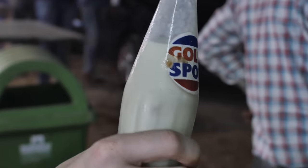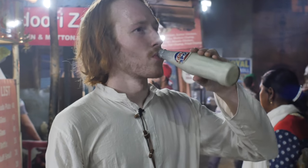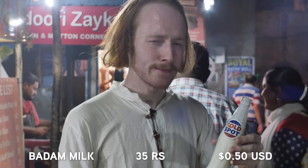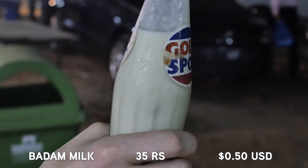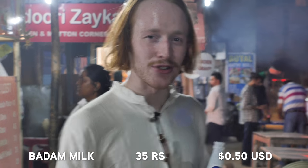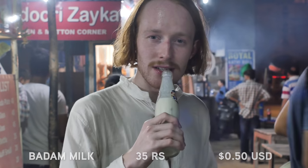Badam milk. Looks like straight up milk, so I really don't know what to expect. Whoa. It's so thick. It's kind of in between the taste of kulfi and the taste of lassi. It has the slight taste of a laddu. It has a little bit of spice like cardamom, I'm not sure, but it tastes kind of like a cookie. Not really what I expected here.